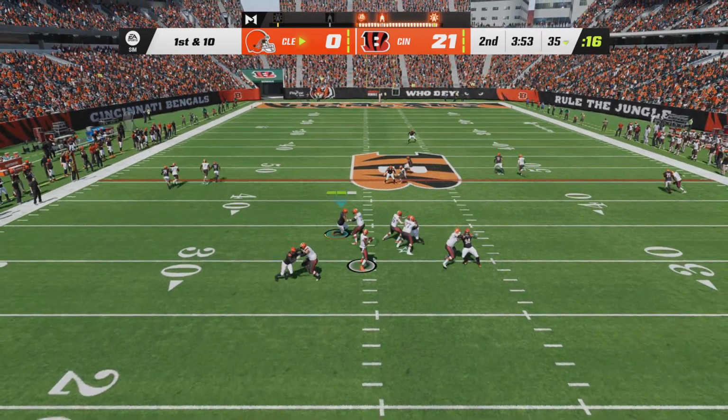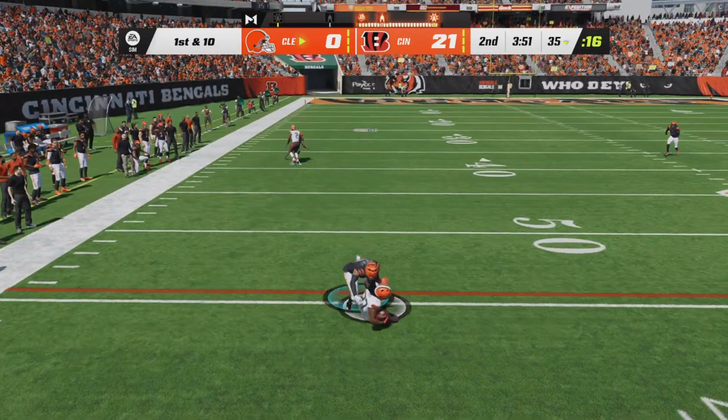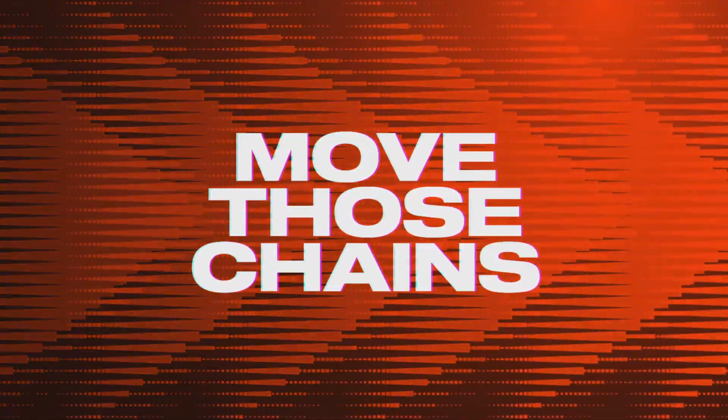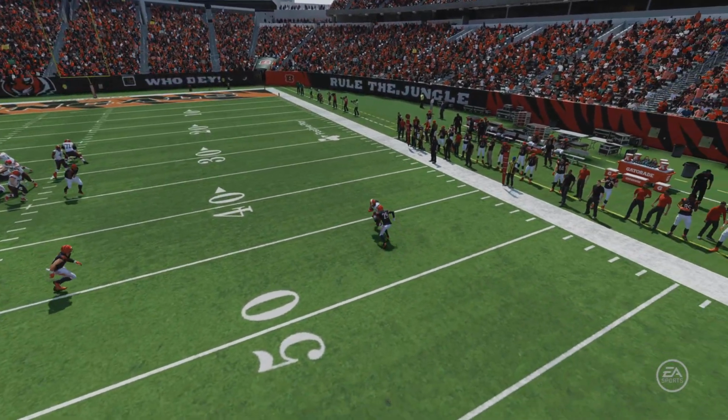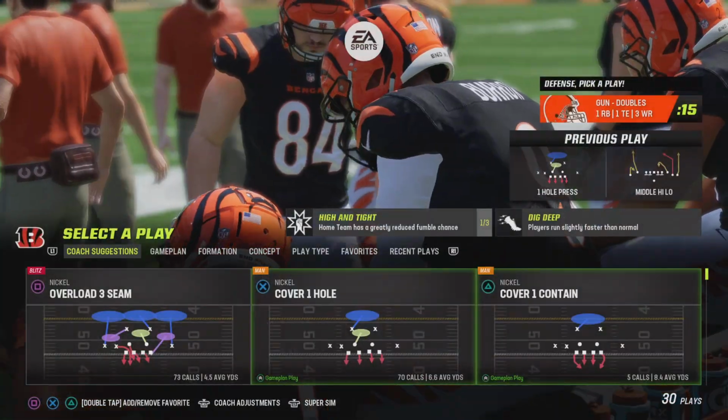On 1st down, it's Watson. Throw left side, complete. That's Hunt, and he slips up past the 45 before being tackled. 11 more yards that go around, a 1st down as well.